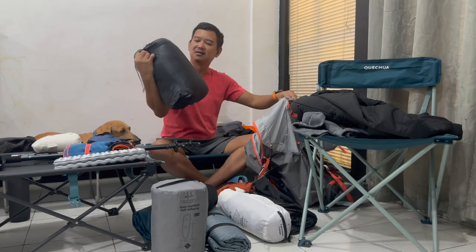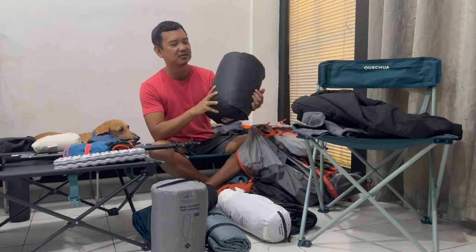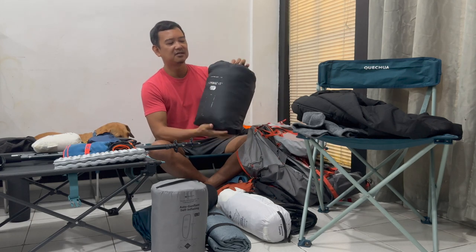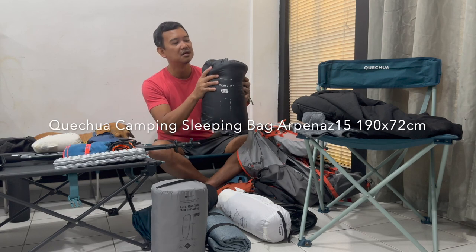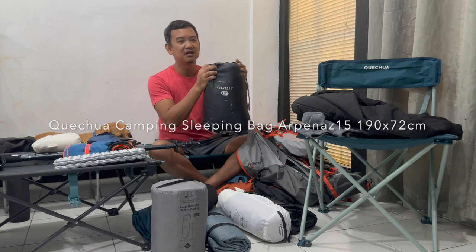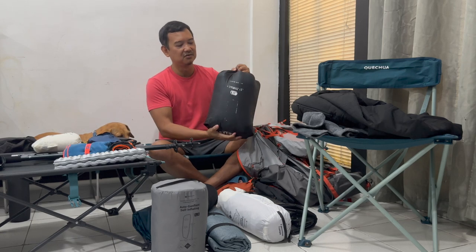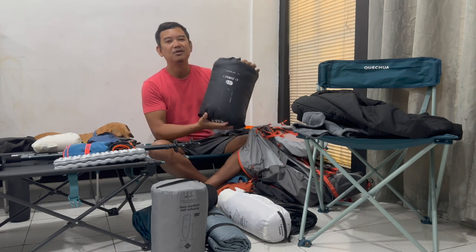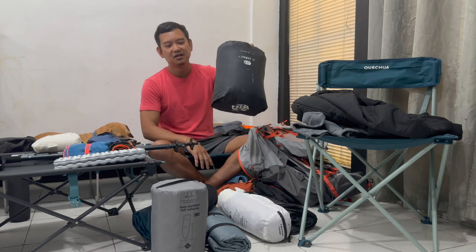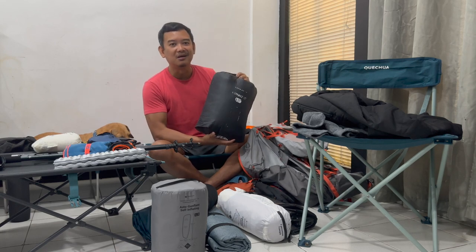And this one. This is one of the first things I bought when I started camping, a sleeping bag. This is for camping. Medyo malaki siya, para siyang comforter. So ito na rin yung ginagamit ko. Kasya naman siya dito sa trekking backpack ko. Ginagamit ko lang pag nilalamig ako.